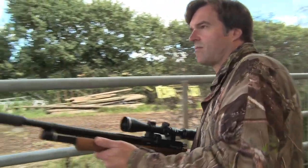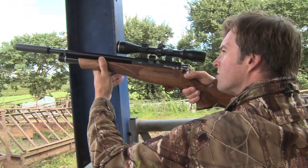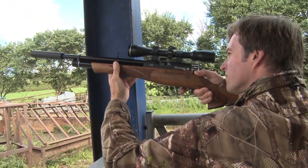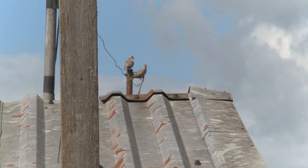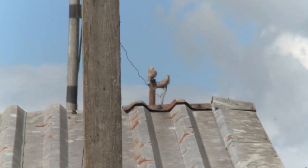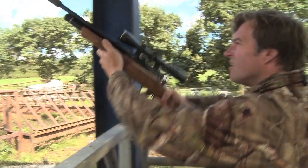Two more doves swoop in, and I just need to move along the edge of the shed to line up for another clear shot. I'm aiming between the left-hand bird's shoulders, a shot that offers the pellet a relatively clear path to the heart and lung area.